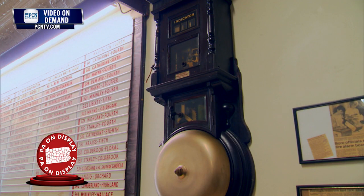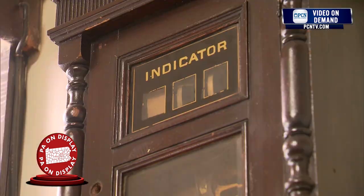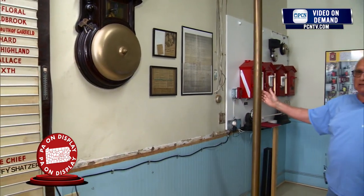All right, as you see here, this is one of the original alarm bells, the system I just demonstrated to you. The box would be pulled, the bell would ring. They'd look up there at the indicator to see where the box was located. And then if they were upstairs, this is the pole that they would slide down. They would come down, they would look up to see what number box was pulled.